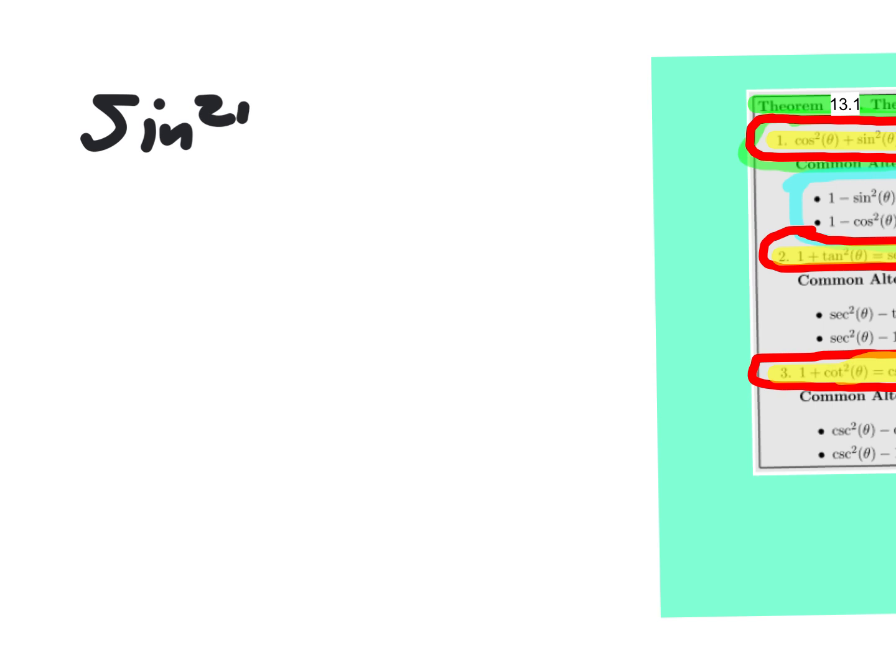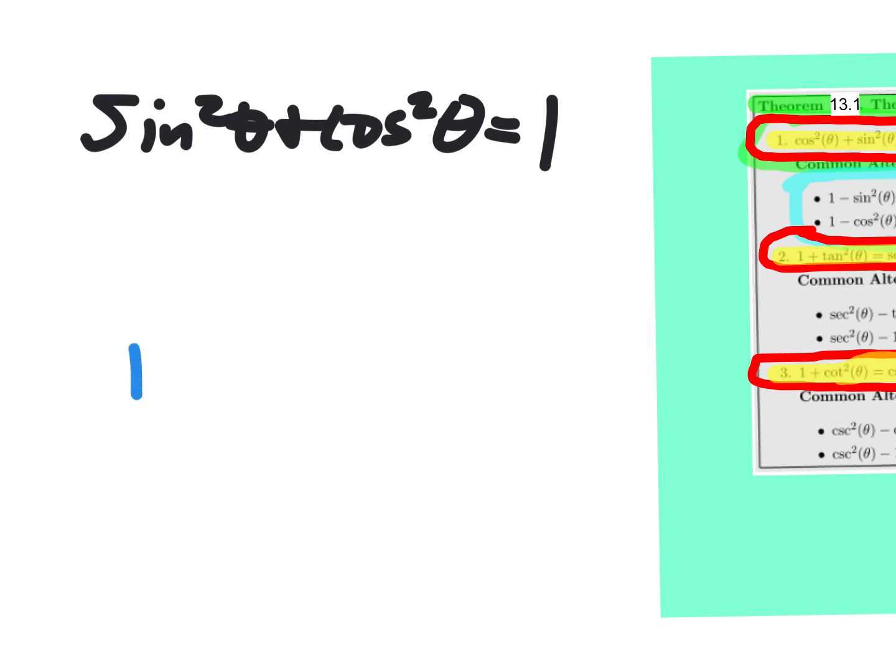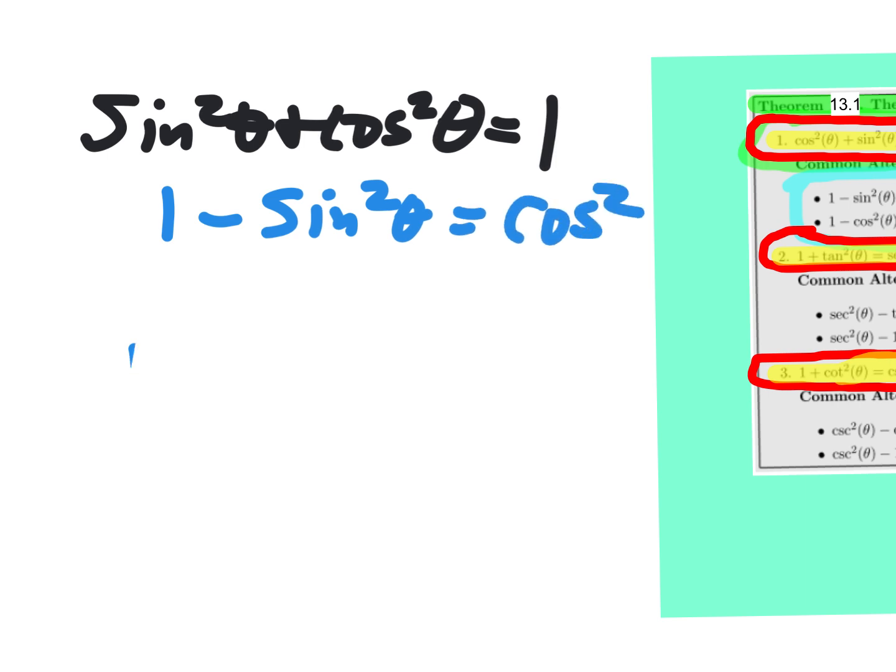Sine squared plus cosine squared, and you should just automatically know this one, equals what? 1. Do you remember the other two that are like it? Okay. Oh, you got one? 1 minus sine squared is the same as cosine squared. Good. And there's one more that's just a rewrite of the black one. I'll make it blue again, and it would be the other way around.